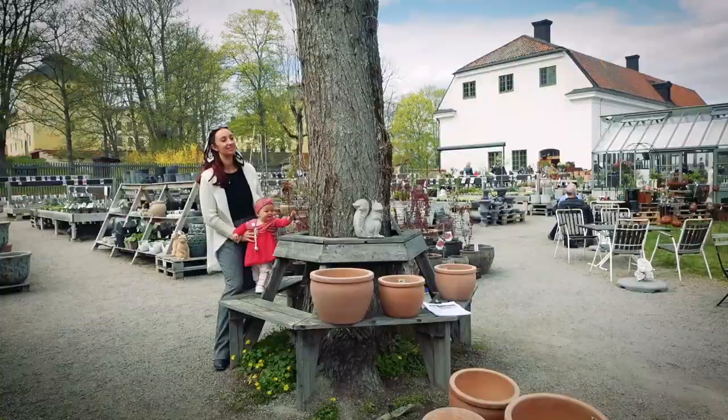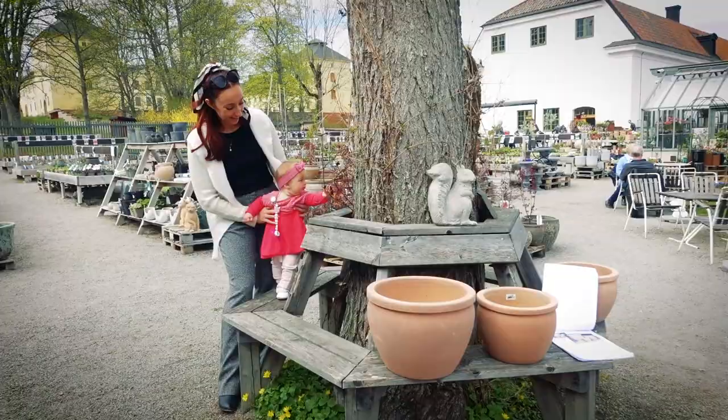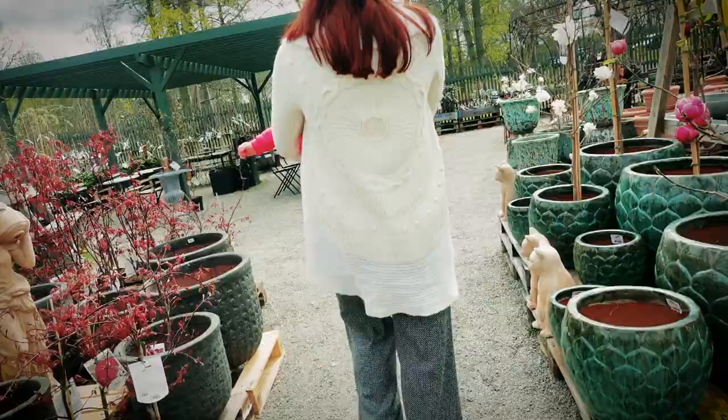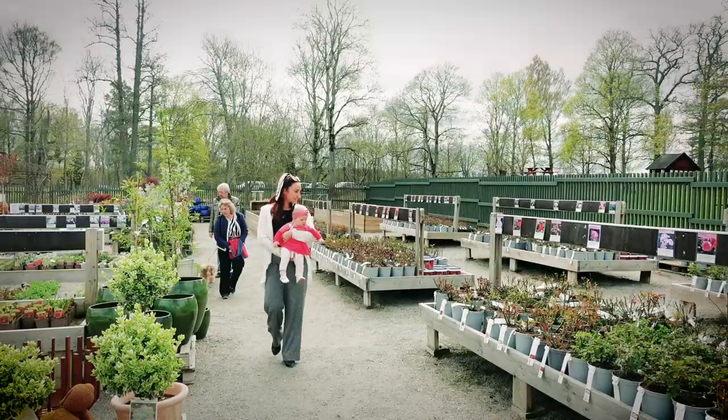Oh, look at you, really. Just so proud as punch there. Oh my gosh, she loves a good garden area. And yeah, you do. Like garden shop. Yeah, you do. Magnolia.